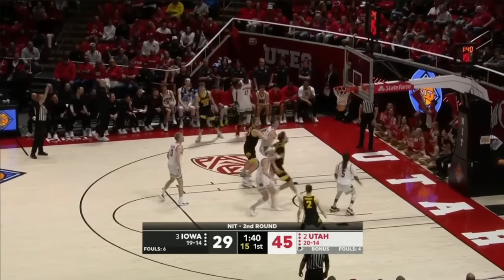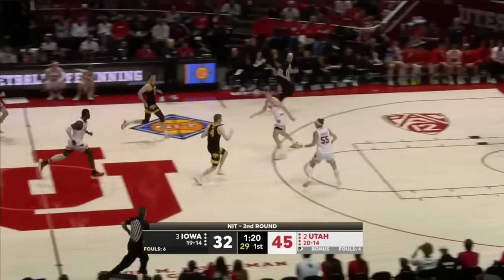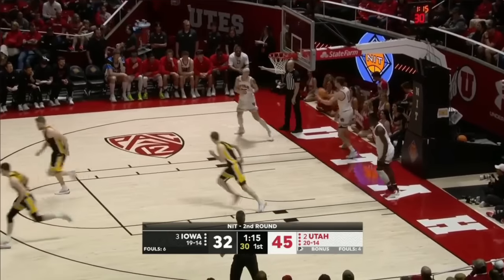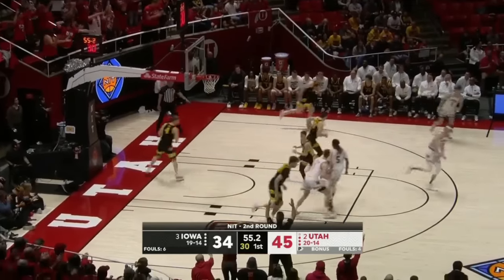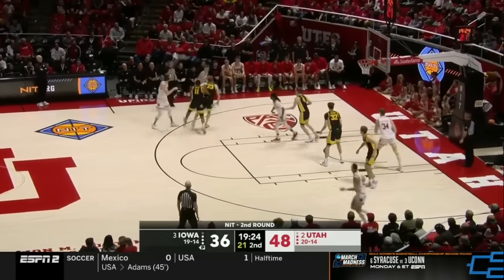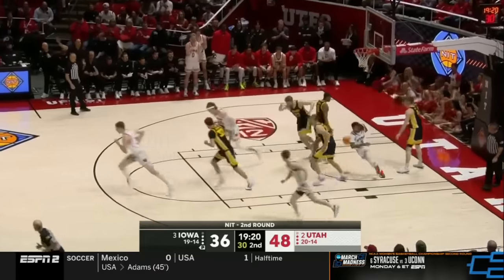McCaffrey again. This time the three dribble. Got stuck in the air. Here comes Josh Dix. Euro step off the glass and good. Just before the half, you gotta count that as a moral victory. Bajema opened in the corner and Cole Bajema with a three. Davon Smith cut off. Bajema leaves it for Smith, who lays it in.